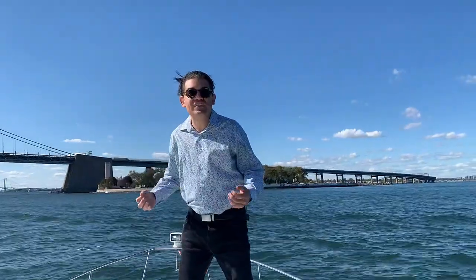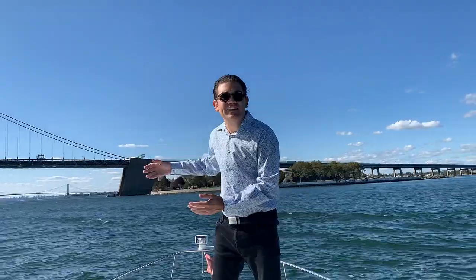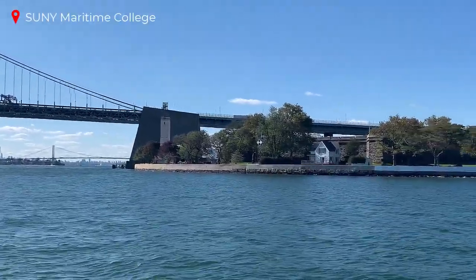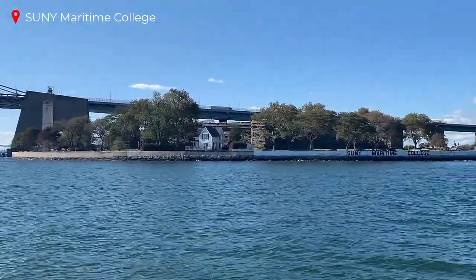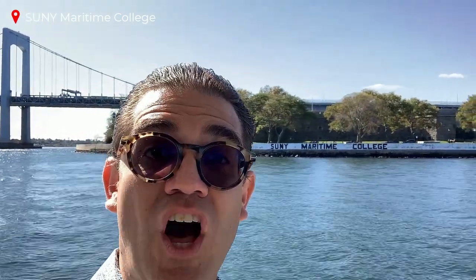We're starting today at the SUNY Maritime College, which is right in front of me. This college was founded in the late 1800s. The school is part of the State University of New York system and was founded to increase maritime interests in New York after the Civil War. This is only one of 7 universities in the United States that offers maritime degrees.